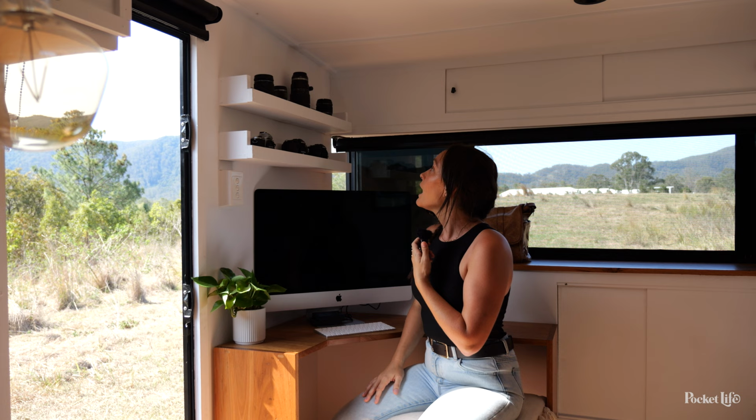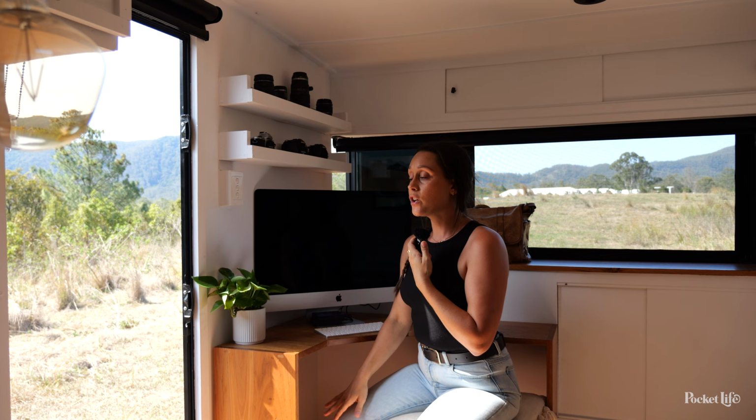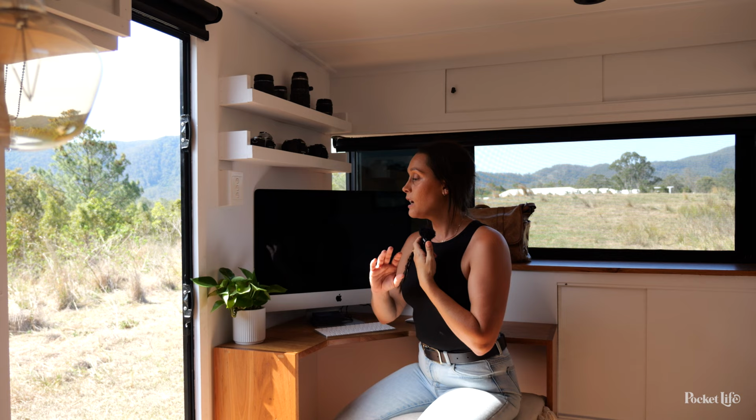And I also like having this all out because it's easy to grab. As I said, sometimes I'll be working like right now and I need to grab another lens and it's just there and I just grab it and put it on. You guys also might be wondering, Amy, this is a caravan, it's a house that moves. How on earth do you move the caravan with all of this stuff sitting everywhere?